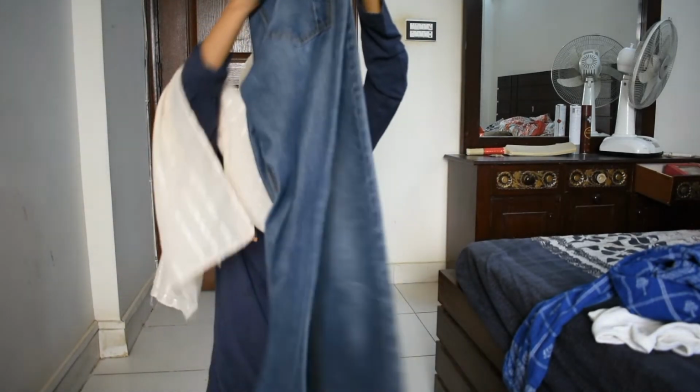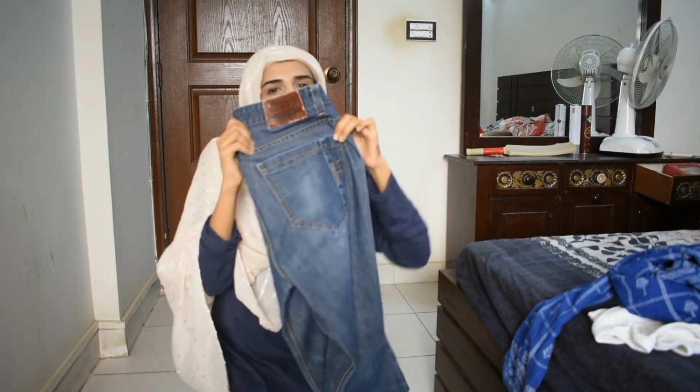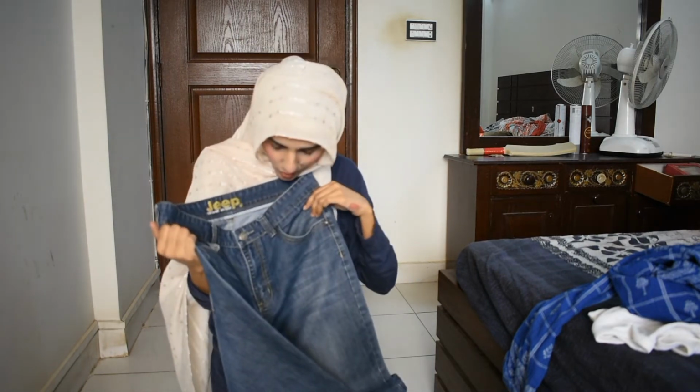For bottoms, I will be wearing these jeans. Yes, high-waisted jeans. So let's see how the outfit turned out. So this is the outfit. I wore sneakers to keep the outfit casual.